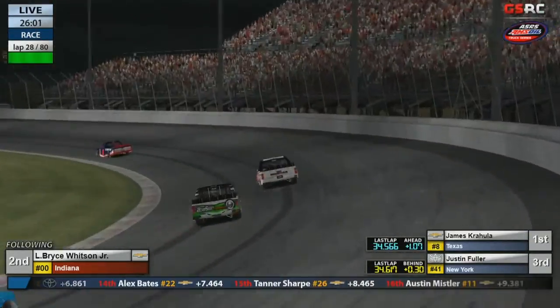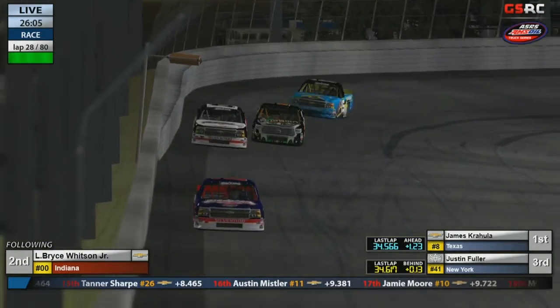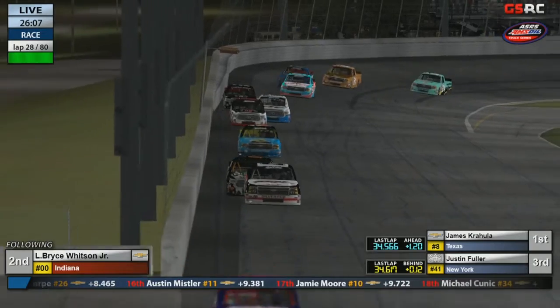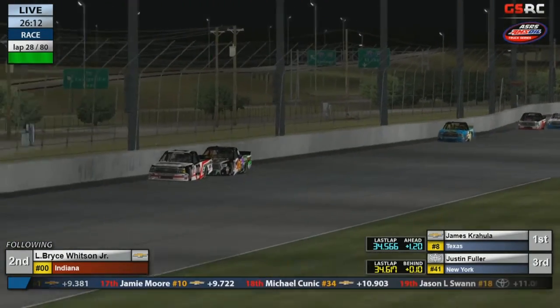That was close. Oh, he's going to be able to get a better run out of the corner. Yeah, in fact, he does. Oh, actually, not as big of a run as it looked like going through the corner.